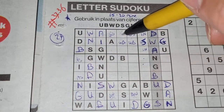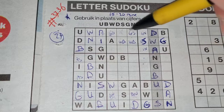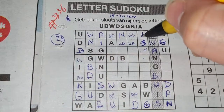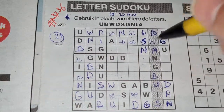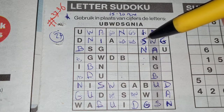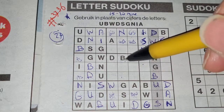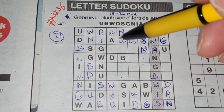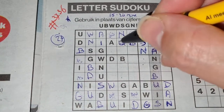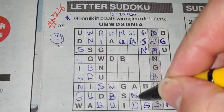So this box, we have a pair. This is the second pair. The first pair, the I and the N, should be here. We have an I here, so this box should be an N, and that box should be an I. One box left in this big square for the letter N. The B. UB40. Yes, UB40. We have a B here, so this box can't be B anymore. That box should be a B, and this box should be U. Now we have a B there, so this box can't be B anymore. That box should be a B, and this box should be an N.